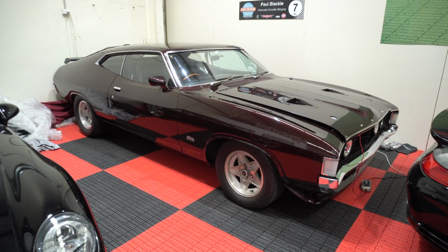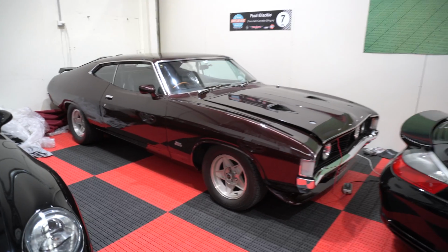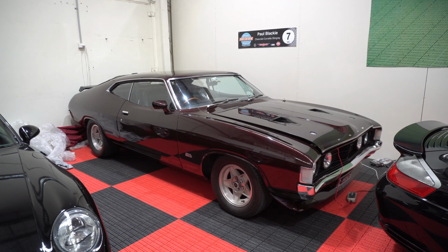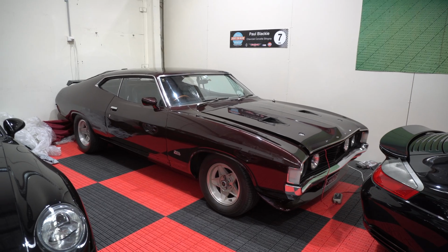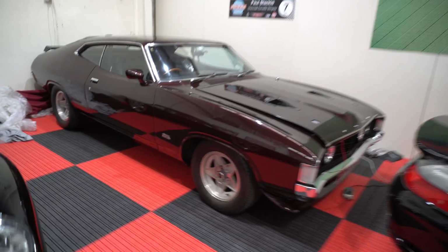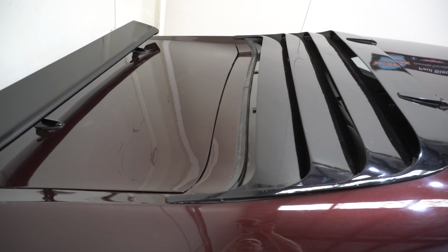But it would have had originally a 302 in it. Yep. That's how the Superbirds came. But this has got a 351, and it's got GT badges on it, although it's not a GT. That's just the way it was mocked up. Wow. Oh, so it went through quite a change for the movie.